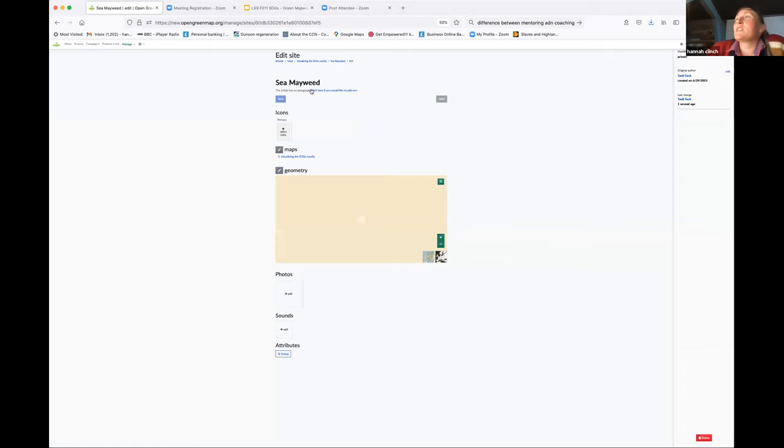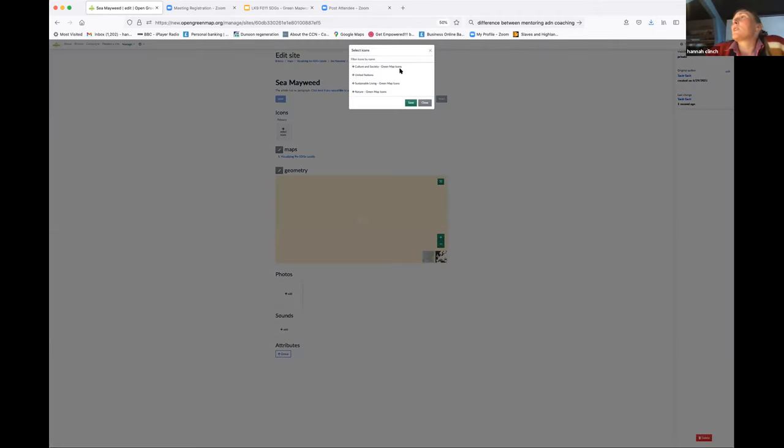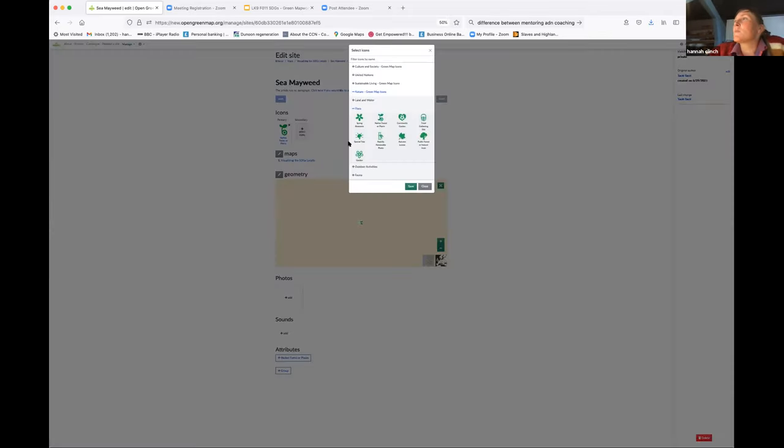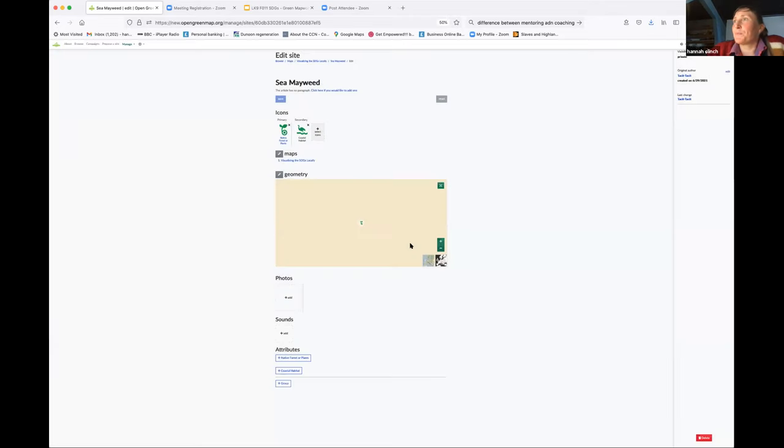So when you're adding a feature, we've called it Sea Mayweed, and importantly we're going to add the icons. We're going to go into nature and flora, and look at, I think, native there, okay. That's a primary icon, so that's the first icon that will appear, and then you can also add secondary icons as well. So it might be that it's part of a coastal habitat as well.